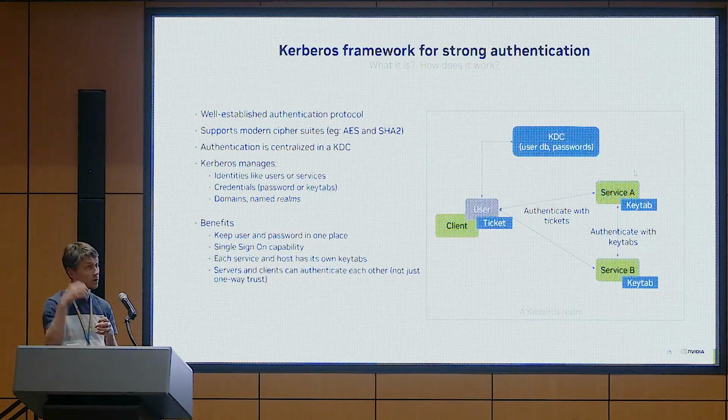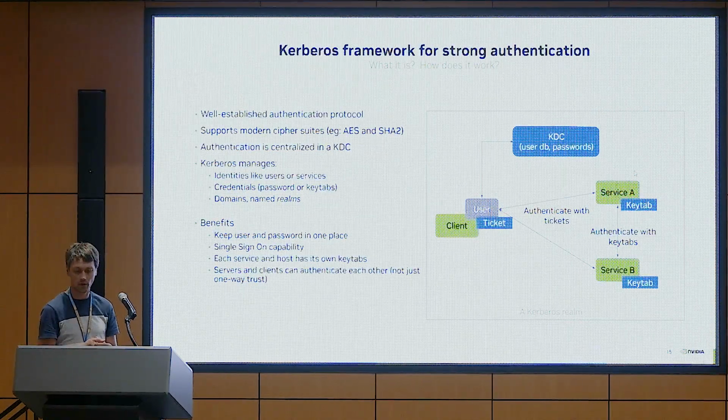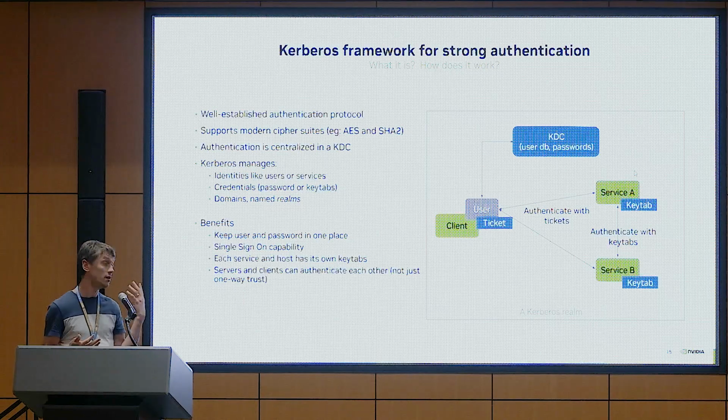If we look at the slide, we can see that we have some clients with users, and the users can authenticate to the KDC. The KDC will give them a ticket, and this ticket will be provided to different services which are also using Kerberos. Those services will be able to authenticate the users thanks to the ticket, instead of having to use the actual user password. And a good thing with Kerberos is that each service also has its own credential, here a key, which is the keytab. And so the services can also authenticate each other.